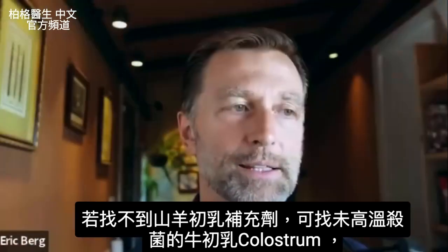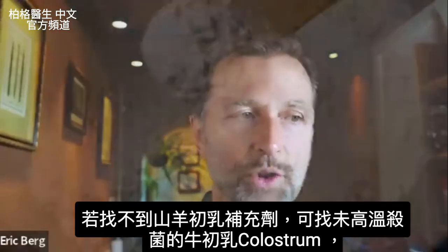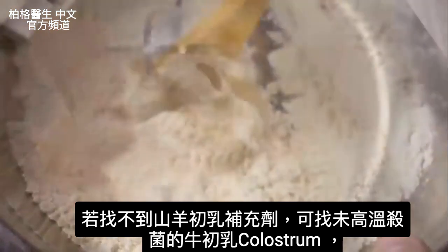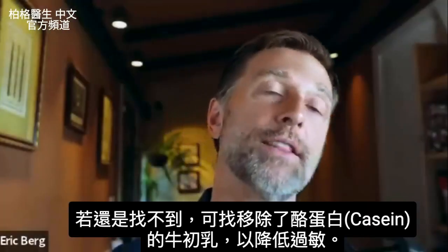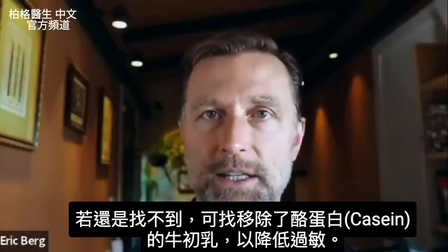However, if you can't find a supplement that has the colostrum from a goat, then at least try to find a form of colostrum that is not overheated, okay? And there's several out there. I'm not going to give you brands. And of course, if you can't find those, try to find something where they have removed the casein to reduce the chance of allergies.